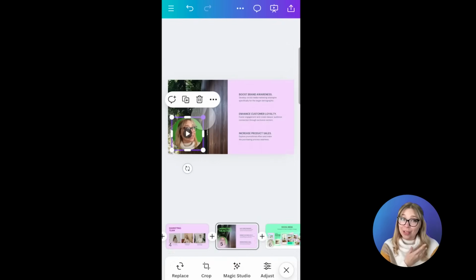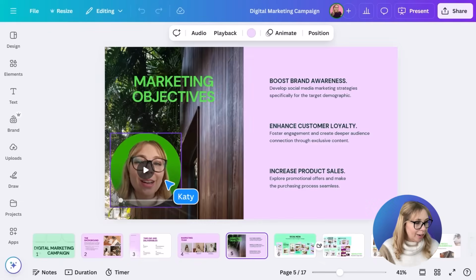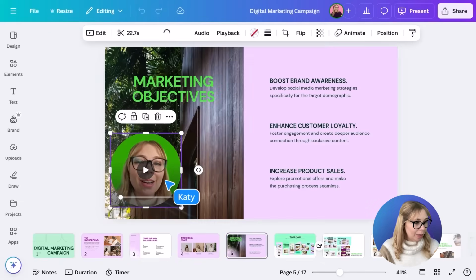So if I am on the go, there's really not much more else I need to do, but I do want to go ahead and switch over now to my desktop to kind of get this formatted the way I like. You can format it all on your phone, but this is just my preference. So now I'm back in my desktop, and here is that video.